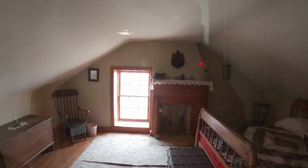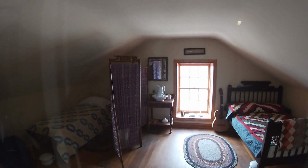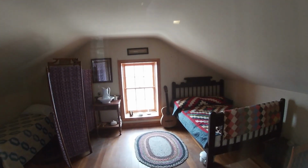I know we can't get up to the top from when I was here the other day. It was closed. You can't go any further than just past that next set of stairs. And this is one of the bedrooms in here. And then there's another bedroom in here with 2 beds. I'm guessing this is probably like a kid's room.